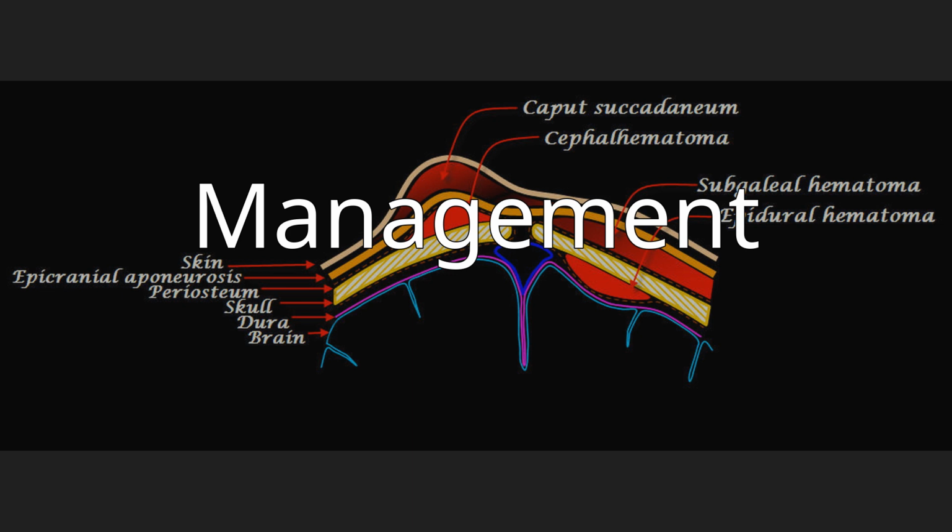Management. Skull X-ray or CT scanning is used if neurological symptoms appear. These measurements are also used if concomitant depressed skull fracture is a possibility. Usual management is mainly observation.